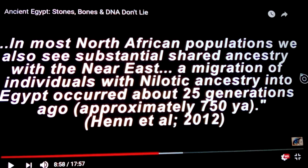But yeah, in most North African populations, we also see substantial shared ancestry with the Near East. A migration of individuals with Nilotic ancestry into Egypt occurred about 25 generations ago, approximately 750 years ago. So there you go.